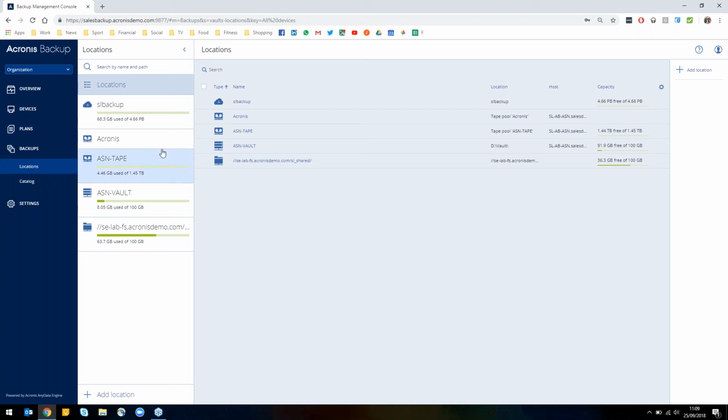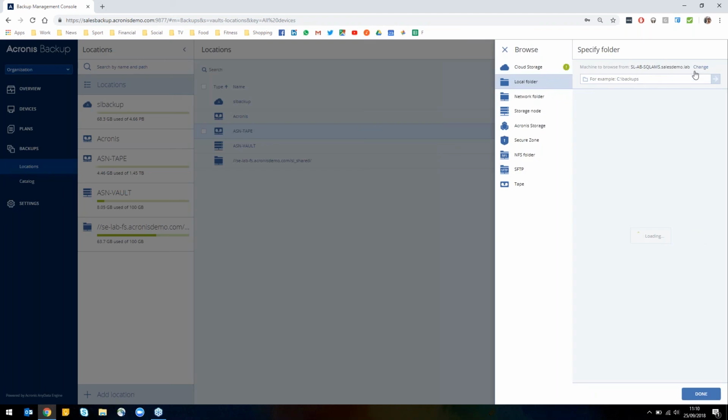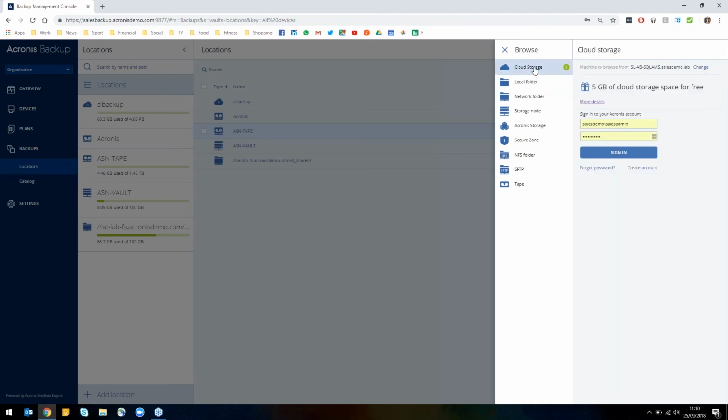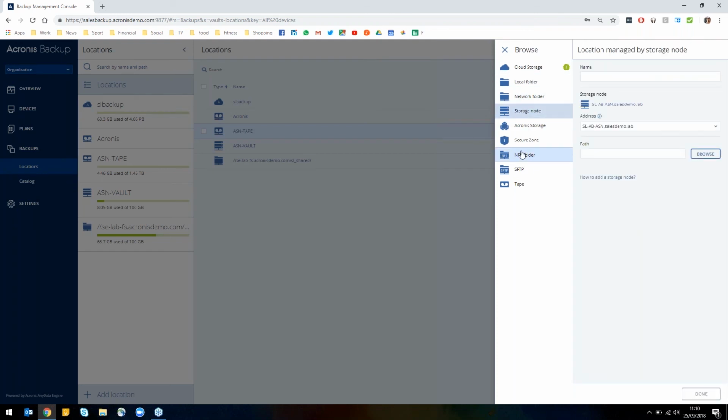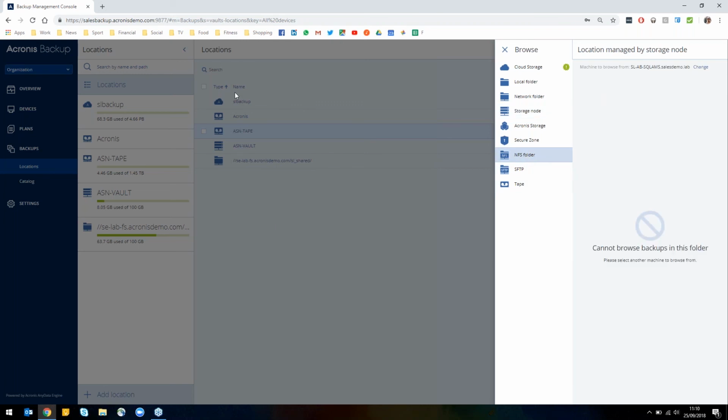So again, backup locations, if you want to add a new location, you basically just choose what you want. You've got cloud storage here, which is Acronis. We give you 5 gigs for free, and that's just to test it out. Most people will have much more than 5 gigs. And again, local folders, network folders, storage nodes again. You can also use tape, secure FTP, and obviously network files as well.